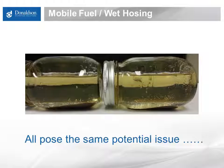Fuel tanks traditionally have relied, stationary fuel tanks especially, on settling of contaminants. Water will condense in the upper headspace of the tank and run down and collect in the bottom of the fuel tank and essentially stay out of the way of the bulk of the fuel in that tank. You can see a little bit of water in the bottom of these two examples here of small fuel tanks or mason jars. And you can also see some dirt there. Gravity will settle, especially large particulate out of fuel, quite well to the bottom of a tank.